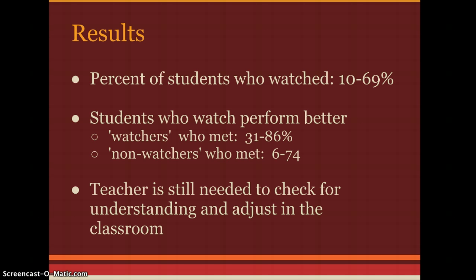And then the students who watched sometimes performed better. And I'm not sure if this margin, and I'll show it to you in a second, really is significant. We need to have a bigger sample size to determine that. And I also think that teachers are still needed to check in for understanding and adjust. So during that review sheet time or after the common formative assessment is completed, teachers are still really necessary. The video is not enough.